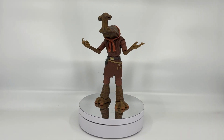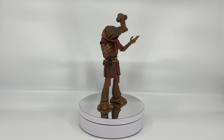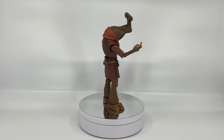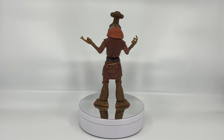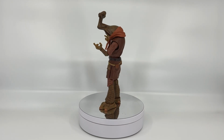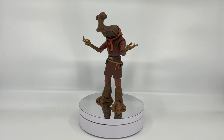I had very few original figures from the 70s and 80s growing up. They were mainly my brother's, and then they were bequeathed to me. But one of the ones that always stood out to me was the original Hammerhead figure. And when the Power of the Force 2 came out and they released the Hammerhead, he was one that I was always drawn to as well.